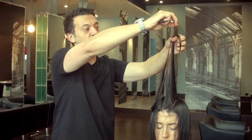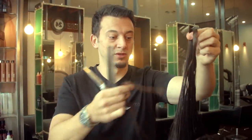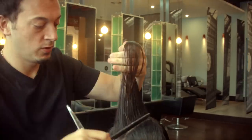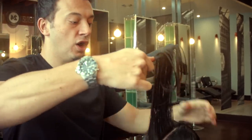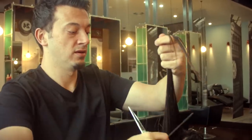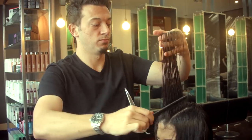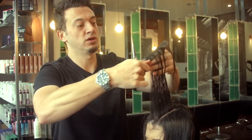So that's going to obviously remove a fair bit of weight out of the ends, which is what we want because we want it to be loose. So I'm going to slightly over direct this, retaining length to the back. Again, when you're doing this, you can choose any shape you want. So here goes nothing.